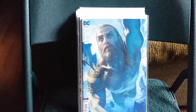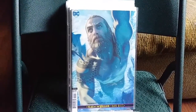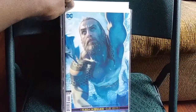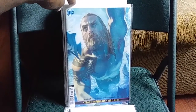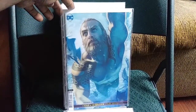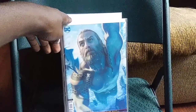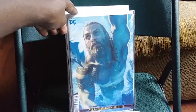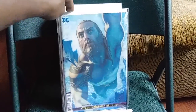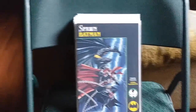Of course, that Joshua Middleton cover for Aquaman 51, part of the Year of the Villain storyline or the event. So I am still collecting Aquaman, mainly because of these Joshua Middleton covers. I'm not collecting, was it Batgirl or Batwoman? I'm not collecting those because I know he does the covers for those too, but really love these covers, really dope.